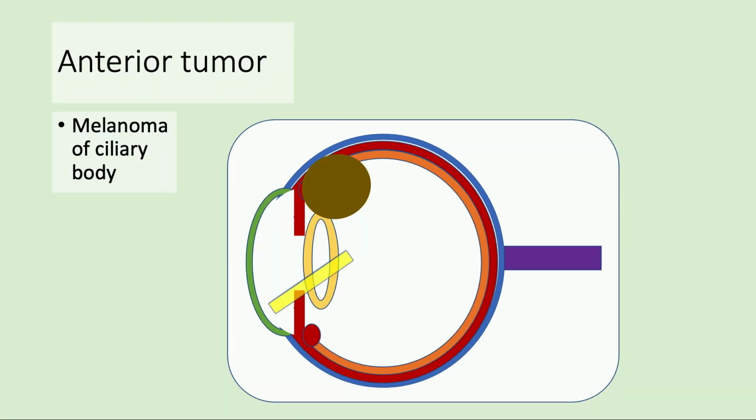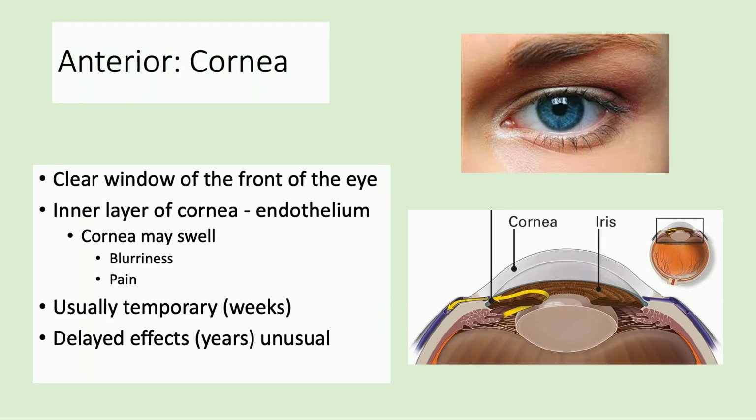Next slide. Here's the melanoma of the ciliary body. Similar thing, we're hitting some of the same structures, including the lens. Next slide. So the cornea, I'm going to go through just little specific parts of the eye that can be damaged. The cornea, of course, is the front part. This is usually temporary after the procedure. On an anterior procedure, you'll see some corneal swelling, but it recovers very quickly. But you can have some damage to that cornea. I think it's pretty rare, but I've seen it over the years. People long-term, their cornea can degrade from radiation treatment. Next slide, please.